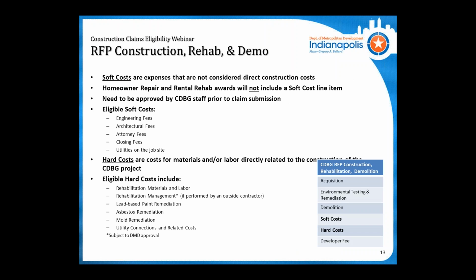Moving on to the RFP project budget lines, and starting with soft costs. These are expenses that are not considered direct construction costs. So engineering fees, architectural fees, attorney fees, stuff like that will be eligible as soft costs.